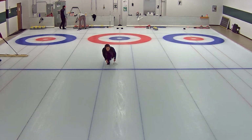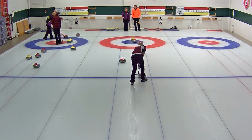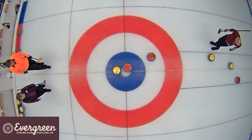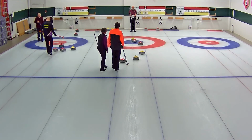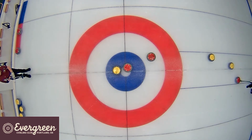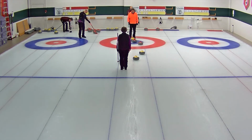This one looks like it's got a bit better line. A little sweep just to finesse it in. That's a nice stone. If Kevin's going to leave this alone and take a chance, you could do some harm. You hit it just wrong. You have to hit it really wrong just to only hit out your red and leave the yellow. If you hit it just right, you might score 3. Nothing ventured, nothing gained. He's going for it. He's a curler.